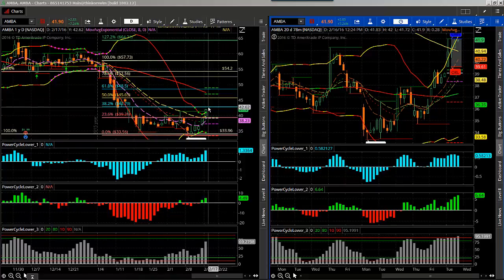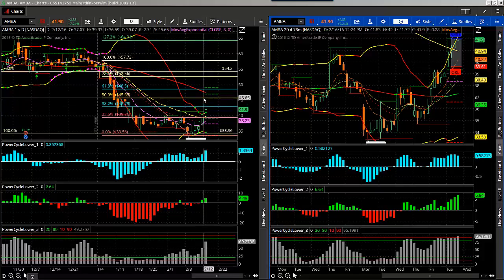So the next thing I do is put up my targets based on Fibonacci. So 382 comes in right here about 42.79, and then 45.65, and then 618 up here close to 50.